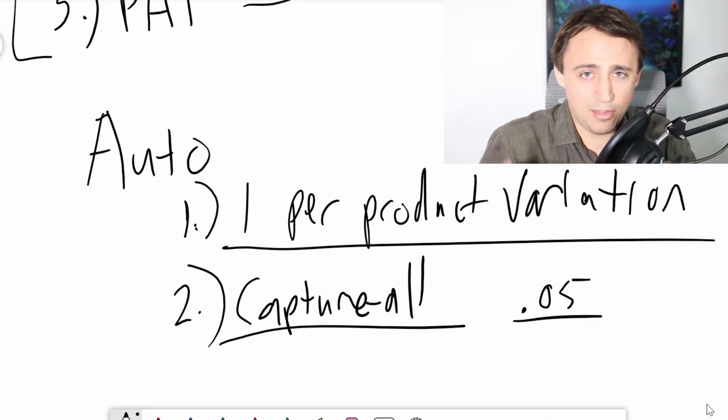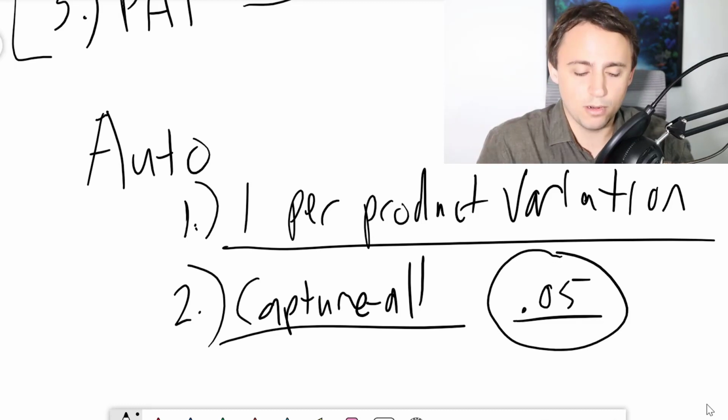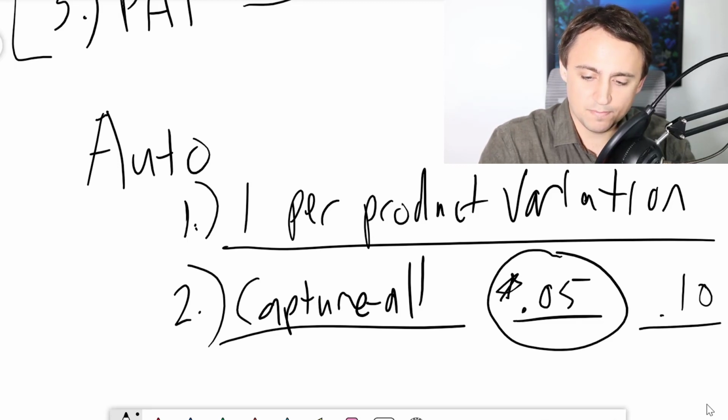And it doesn't really make sense why this works, because you would think these clicks would be going to these other campaigns, the other auto campaigns where you're bidding more. However, if you put every product in your store into a capture all auto campaign, you can actually get really great results if you set the bid super low. If you find that you're not getting any clicks with the 0.05 bid, meaning a 5-cent bid, you can actually increase this to like 10 cents. And if that's not working, increase it to 15 cents. But you don't need to go much higher than that.